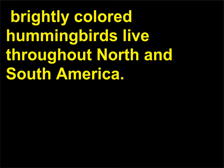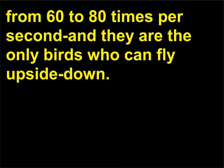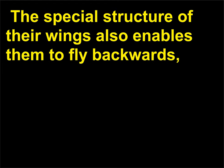The more than 300 species of beautiful, brightly colored hummingbirds live throughout North and South America. They can flap their wings at amazing speeds. The smaller species beat their wings from 60 to 80 times per second, and they are the only birds who can fly upside down. The special structure of their wings also enables them to fly backwards, sideways, and straight up and down.